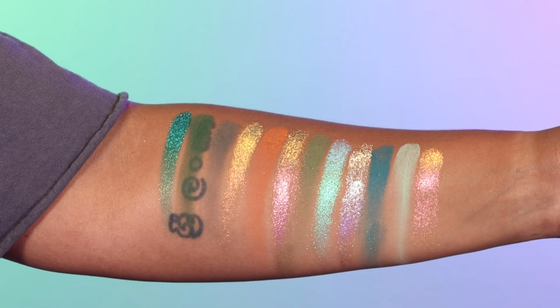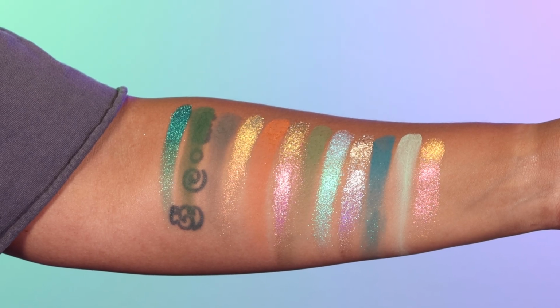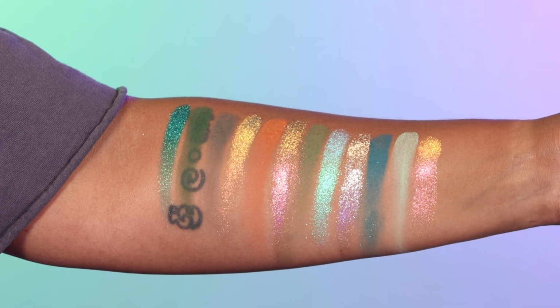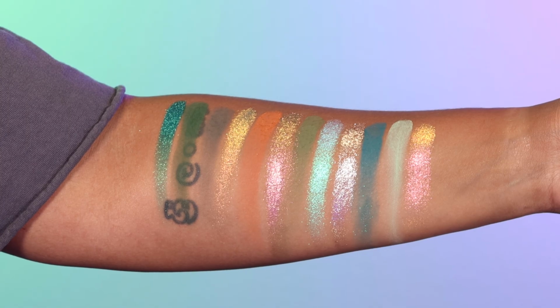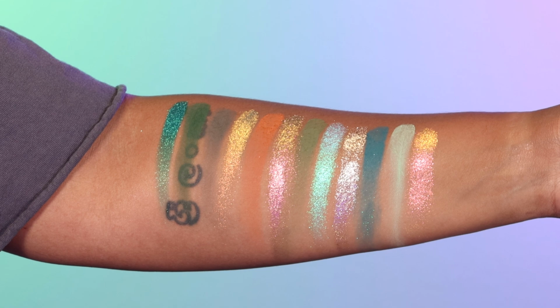NGC6355 is a matte, a true mid-tone jungle green, deep, grounded, and built for blending or defining. Dark Horse Nebula is a matte, cool tone charcoal with olive undertones, ideal for smoky depth. Kepler Supernova is a multichrome, a molten copper multichrome that erupts with flashes of pink and gold. Think galactic expansion pressed into a pan.